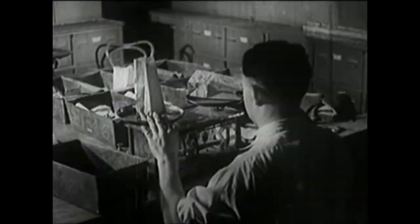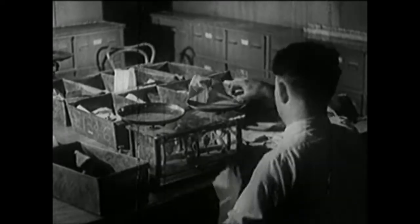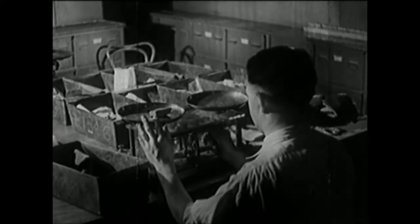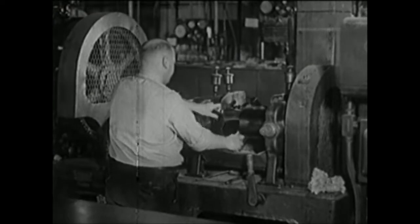In the research laboratory, there's a constant quest for the better than best. Day after day, the search for new developments and product innovations is diligently carried on. Anticipating the needs of tomorrow, new formulas and new compounds are developed in a miniature factory.